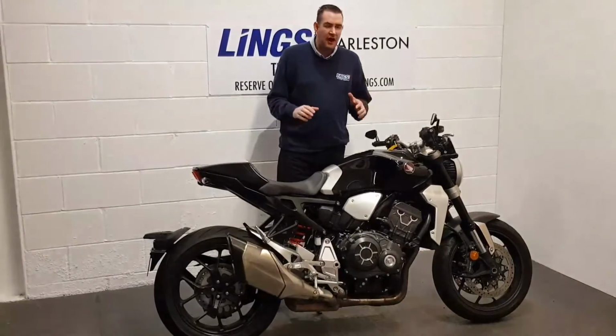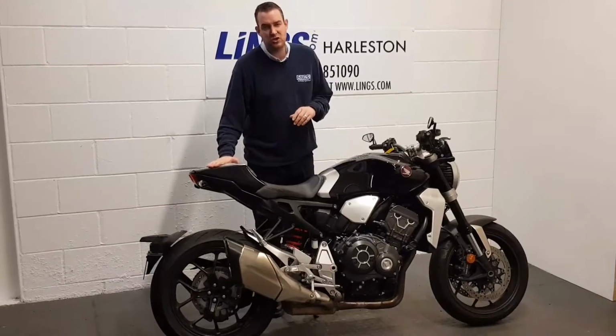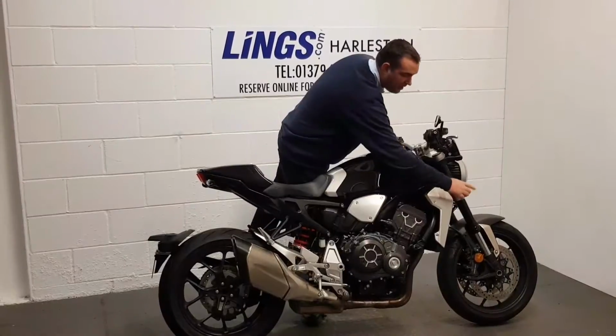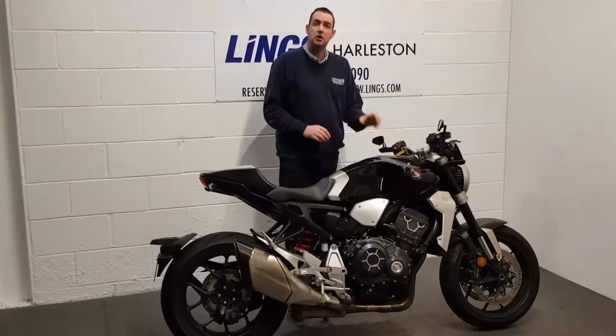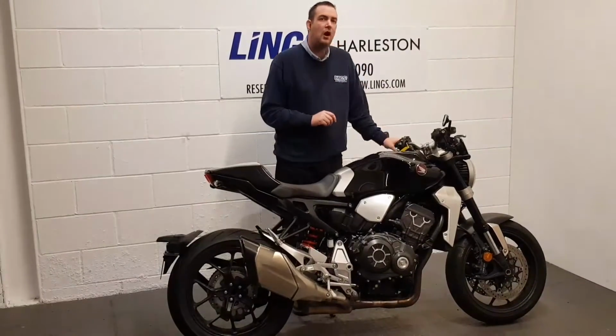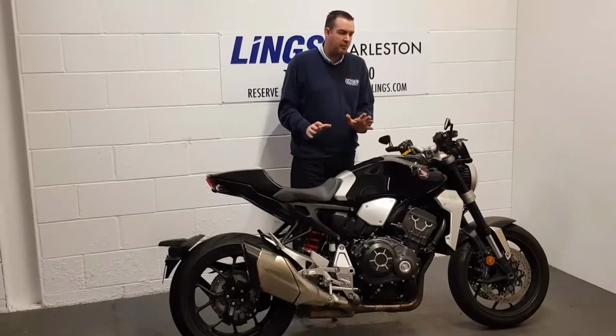In terms of the styling upgrades over and above the standard bike, you've obviously got this very fetching rear seat cowl. You've also got shrouds on the mudguard and the radiator side. You've got a radiator cover, an aluminium etched radiator cover as well. So some really, really nice styling cues enhancing the bike.